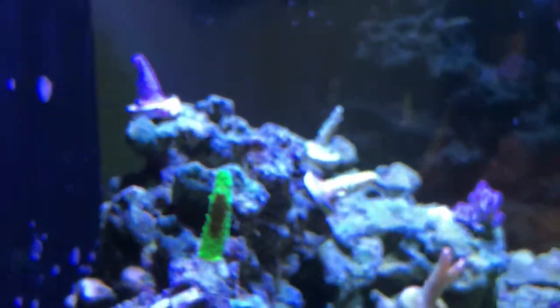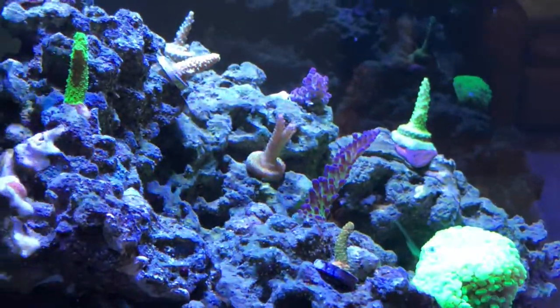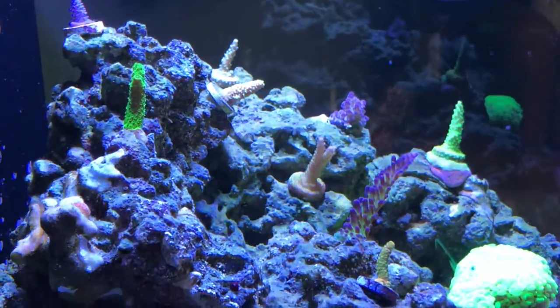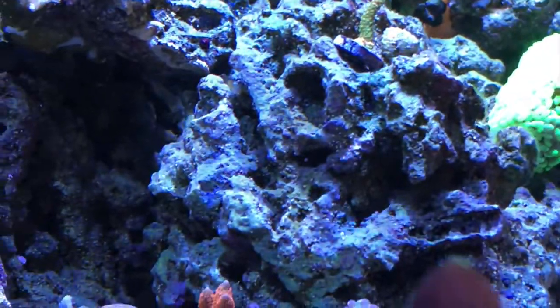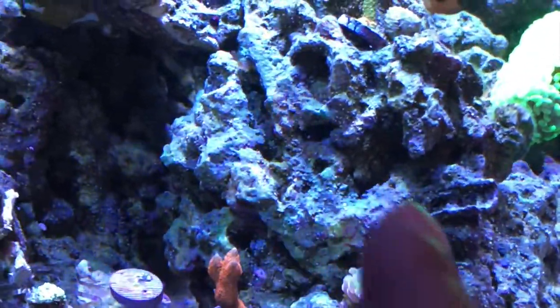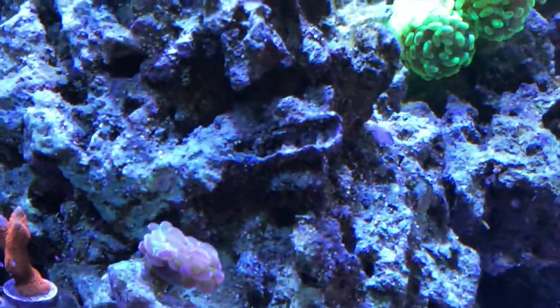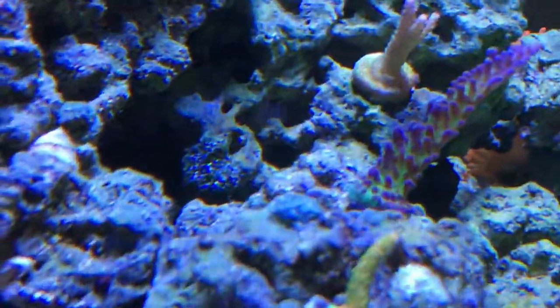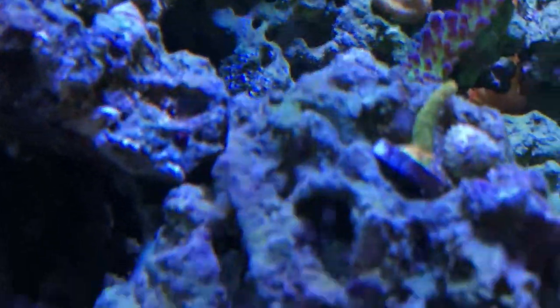Here's a side view. If the camera will focus. So, as far as algae or dinos, definitely don't see any sign of dinos, and not really much algae. I see a little bit of bubble algae, as you can see right there, which I need to probably remove. I'm removing them as I see them, so no big deal. There's a little bit right there.